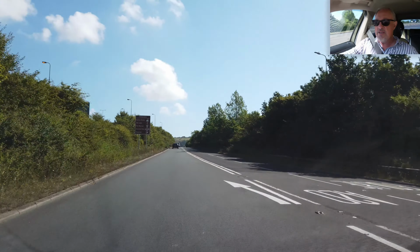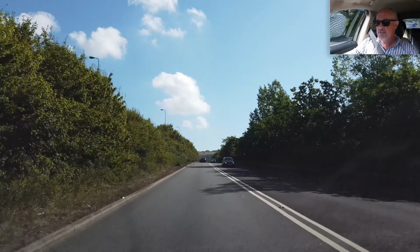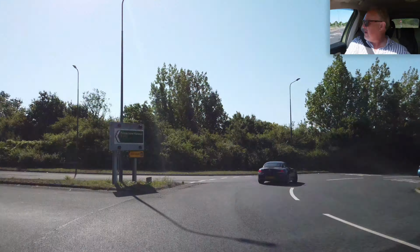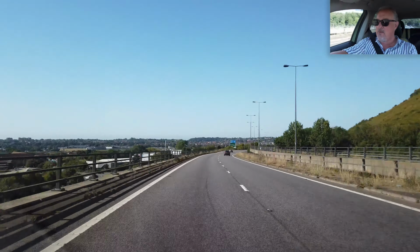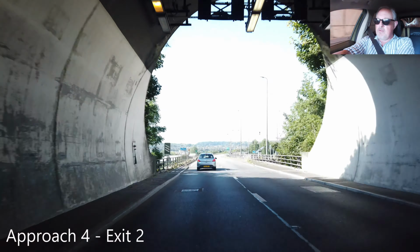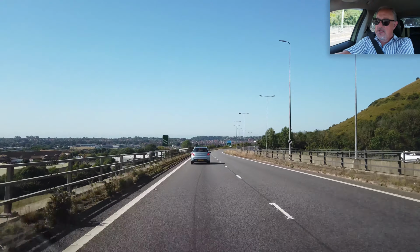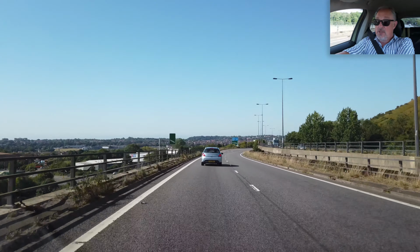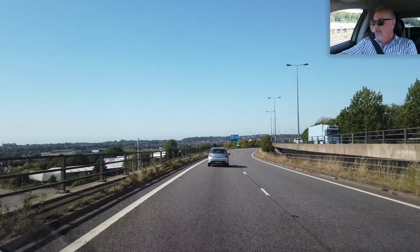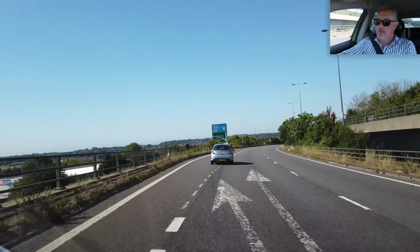Right, let's rewind and do exit B. Was it D? They're all back to front. Right, coming out of Roundhill Tunnels again. We'll slip off the A20, approach number 4, exit number 2, which takes us down Cherry Garden Avenue into Folkestone. So, basically straight across the roundabout.